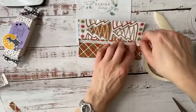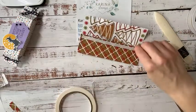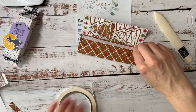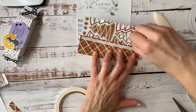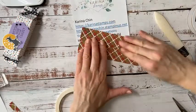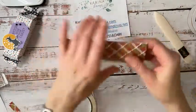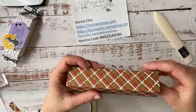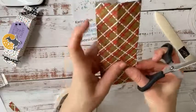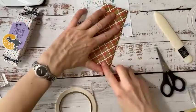Ooh, I hope this isn't a mistake, you guys. I should have read the instructions. Fold over the 1/2 inch section. Add Tear & Tape adhesive and then close up your box. When I get chatting, I get distracted. Okay, so this is what I've got. It looks like I could have trimmed a little bit more off. Why don't I just do that? Okay, hold on a sec.